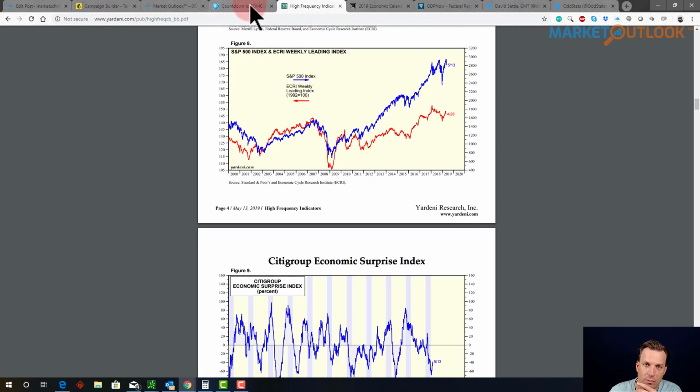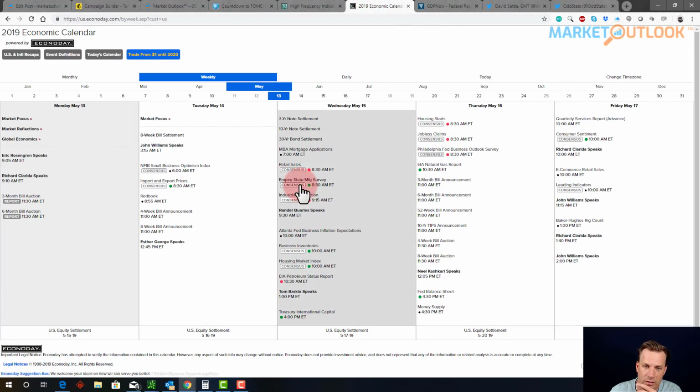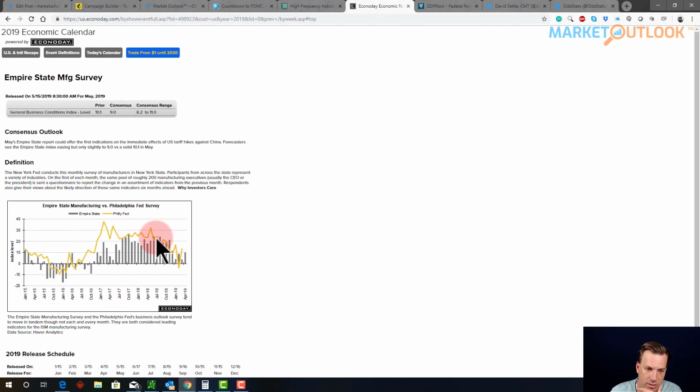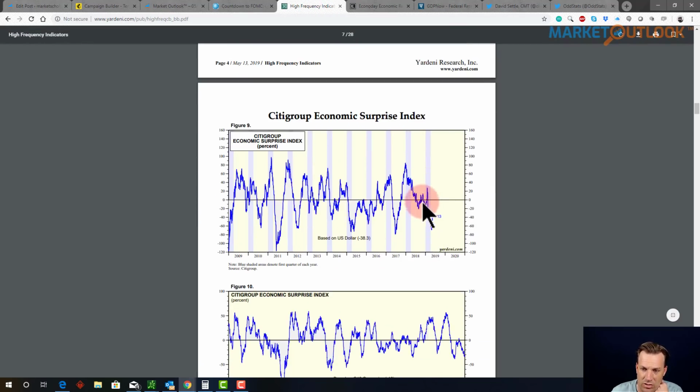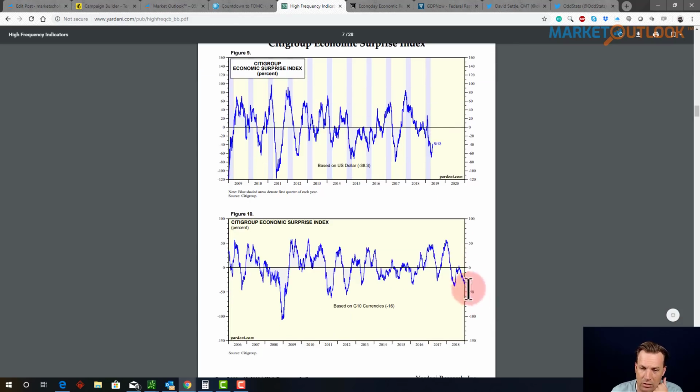But remember, the economic indicators as a whole have been falling. If you look at the Empire State Manufacturing Survey, the trend since last August, and this has been the case for a lot of these indicators, has been to the downside. And that's reflected in this economic surprise index, which has also been falling pretty much since that August time frame down to these negatives. But you notice they're not falling to the same extent anymore. They are globally, but not anymore from a U.S. standpoint. We're actually back up above negative 40.